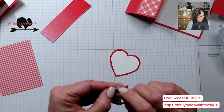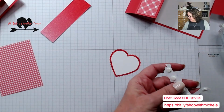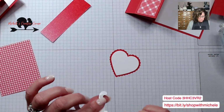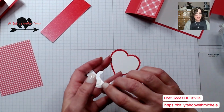Oh, that's exciting. I don't think UPS is bringing me Stampin' Up today. Oh, you know what? I do not want anything on that. I got busy talking. That's the other tail that I want something on it.